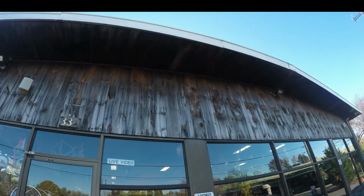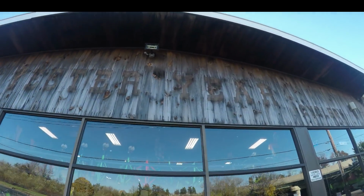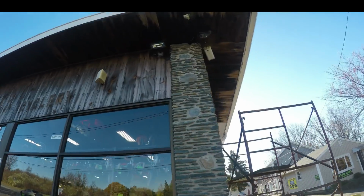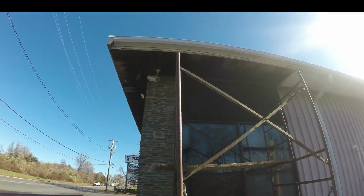So there's the bond board now. You see the outline of where it used to say Yesteryear. We're gonna paint this entire thing, top and bottom. And we're gonna start doing it today. Here's my own little staging. We're gonna start on this side.